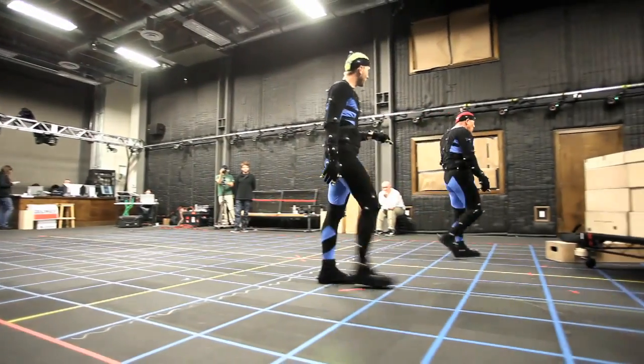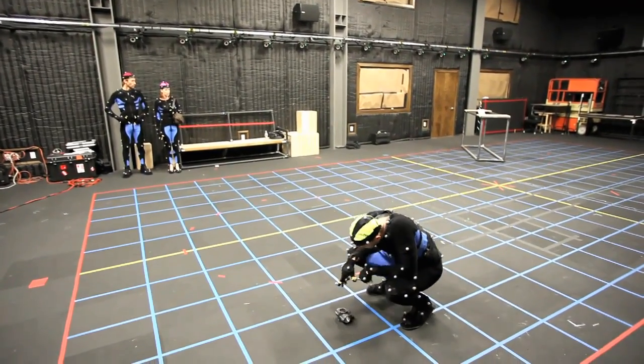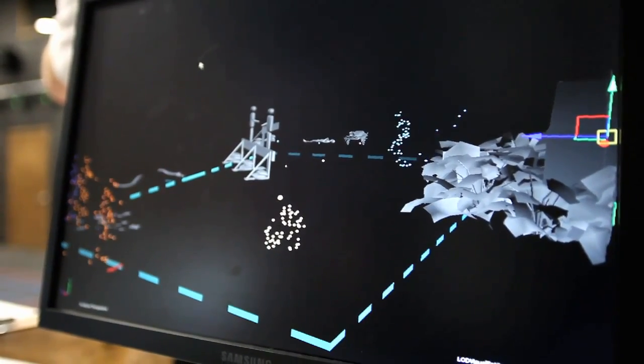It's really acting a scene in two parts, the motion capture and then the motion scanning. The motion capture captures all the body movements and where people look, so it gives you all of the eyelines.